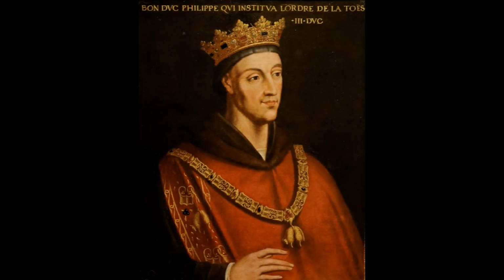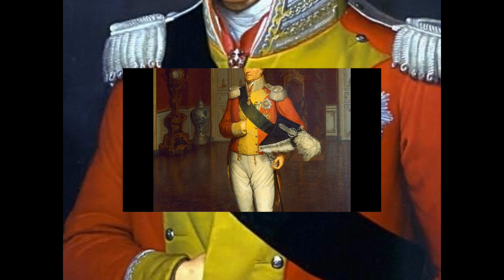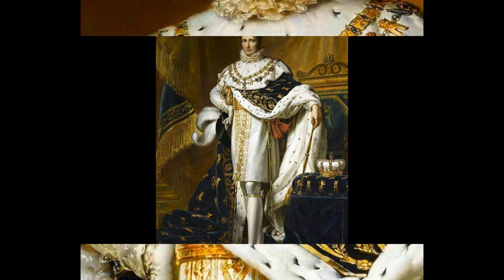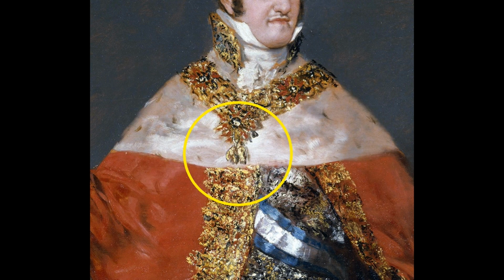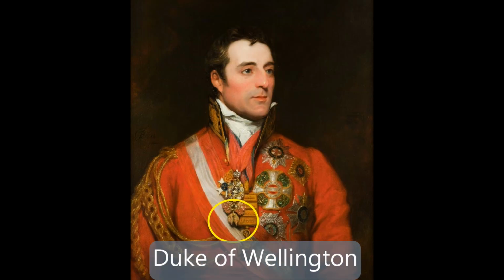If you ever look at paintings of royalty around Europe, you'll see a lot of them have actually got the same sheep hanging around their neck. It's called the Order of the Golden Fleece. It's Napoleon's brother. He's King Freddie of Spain. And basically it looks like all the royalty of Europe have a chain around their neck with that sheep strung up by its guts.